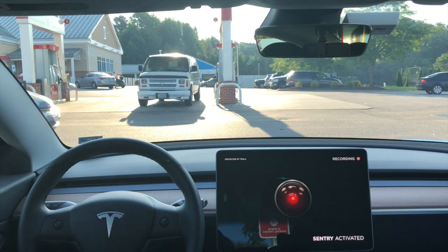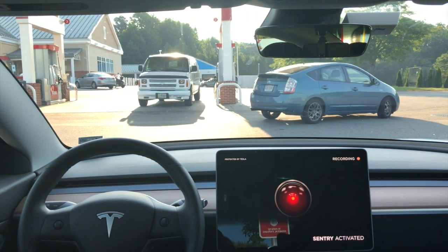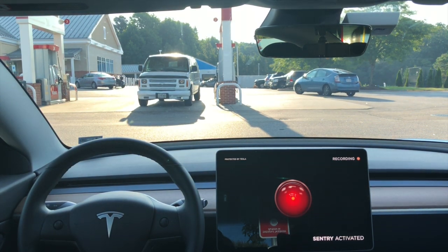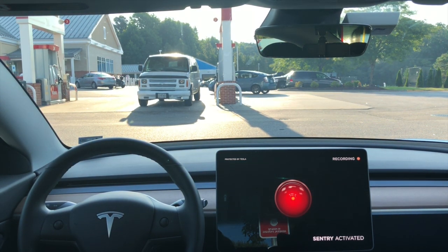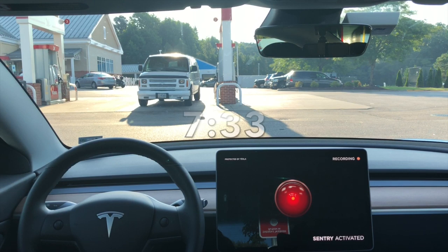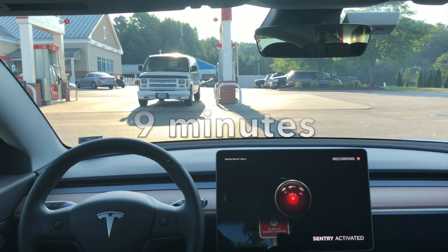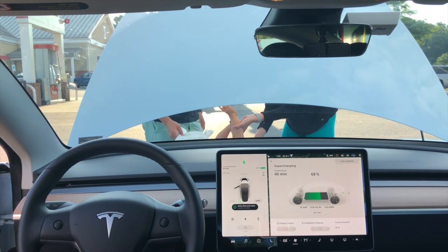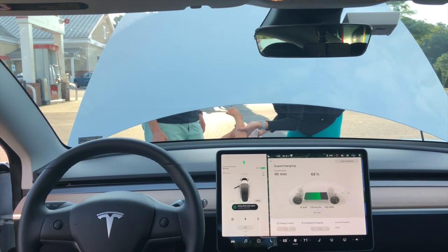I wanna give a huge shout out to Sentry Mode right now because it's great to have a car that is actually watching all of our stuff in a place that we're not used to parking our car while it is charging and while we are inside away from the car. Really awesome. So 7:33, the car is ready to go. That means we have enough charge after 9 minutes of charging to head to our next destination. Although the car is still plugged in because as you can see here, we are not ready to go.